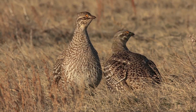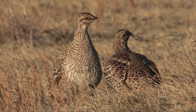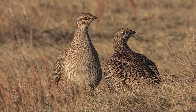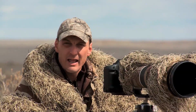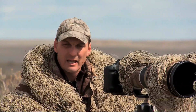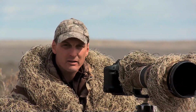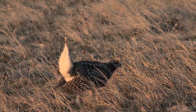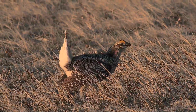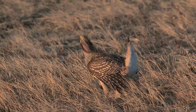One of the hardest things for me in a situation like this is being patient in the morning. You've got to get in here before daylight to photograph any of these grouse species, because right at daylight, they're going to come and land on this lek. So you can't just walk into the area after they're already on the lek. You have to already be in there well before sunrise. Get everything set up, get everything quiet and still, get ready, and just patiently wait.